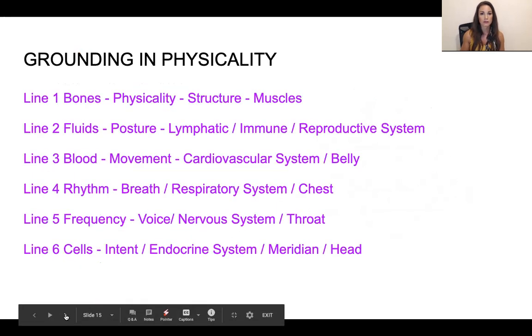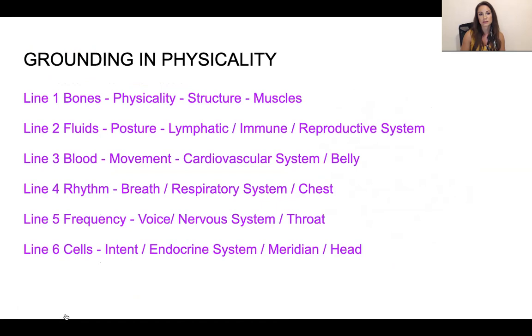Let's see. So this is what I just said. You can just look at it and see if it makes sense. Line one, bones; two, fluids; three, blood; four, rhythm or breath; five, frequency and voice; six, self and intent. So you just see. And then it's beautiful because you can also use this, as we speak about the embodied principles. How do you feel grounded? How do you make your roots come out? And then you have even the part of the body.